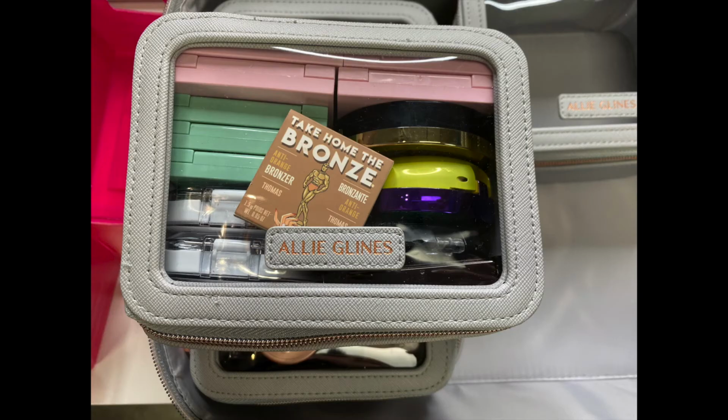I knew that this wouldn't fit. This is a palette and this might as well be a palette. So I knew that those weren't going to fit in there. So let me take a picture of that so y'all can see just how much is in there. Okay, let's see what's next.